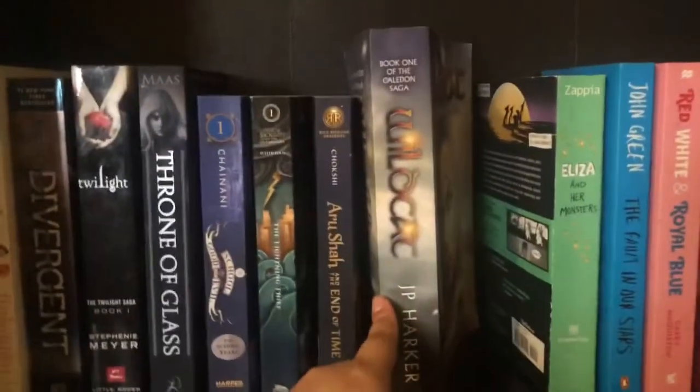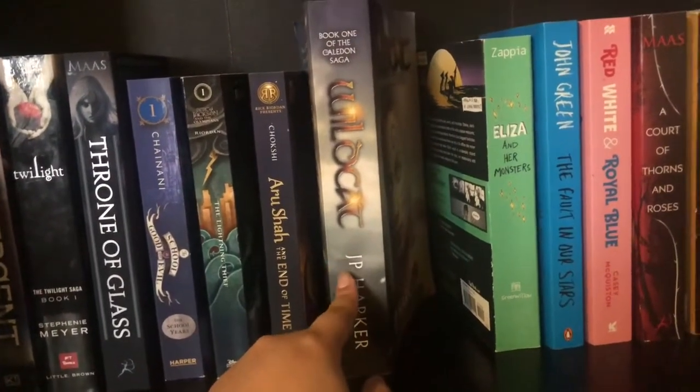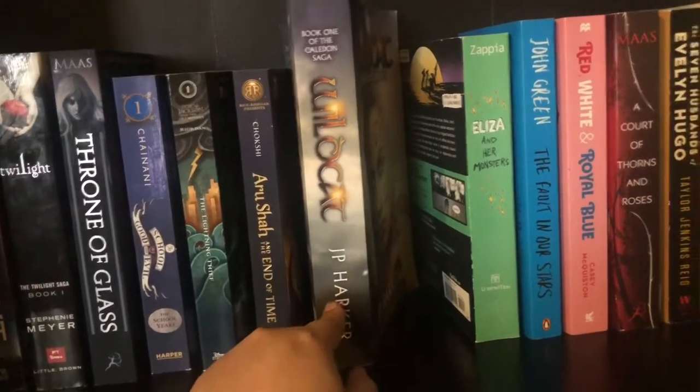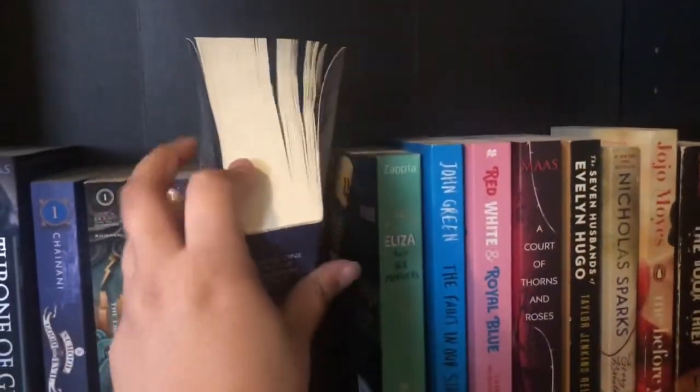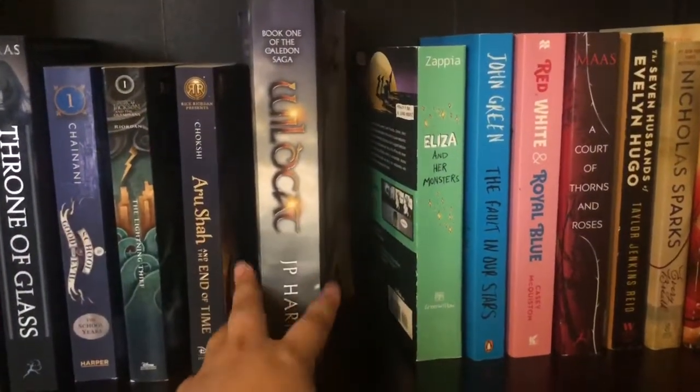Moving along to this one, this is Wildcats by J.P. Harker. This was actually sent to me by the author. He sent this to me last year in June. I read about 100 pages of it, and I want to talk specifically about this book in another video.